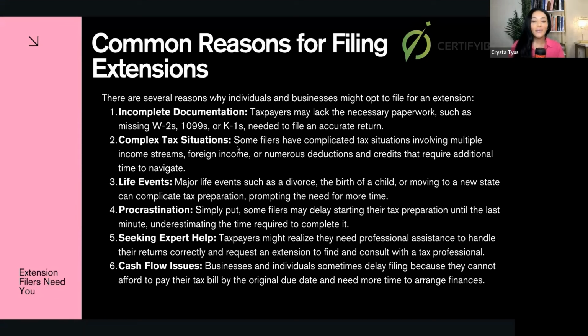And so this is a big one, just helping your clients not procrastinate, giving them those reminders well before the filing deadline. But unfortunately, you've probably already got a set of those and it's already a nice set of people that already filed an extension who unfortunately procrastinated.